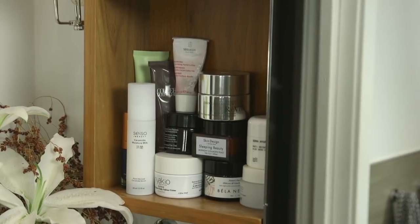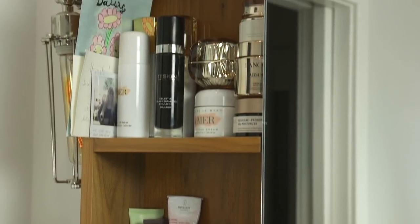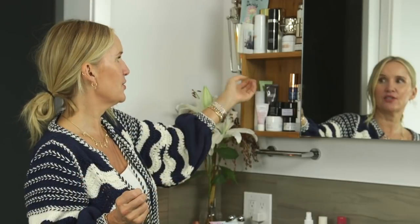All right, so these are all my face creams. I know there are a lot of face creams in there, but again, some of them are products I've used over the years and they're just my favorites and classics. And then I have some newer ones I've just started using. And so the ones I really love, let me just show you.